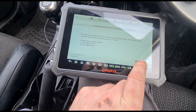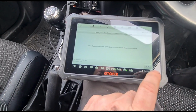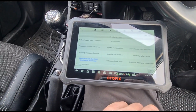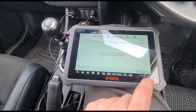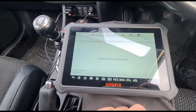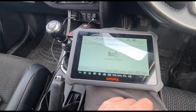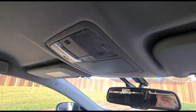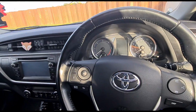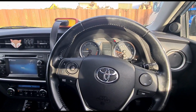Okay, so I'm going to try this again, and then clear the codes again. Okay, that's done. So this time I'm going to wait until the ECU shuts down and then we'll restart it. Okay, so again, that hasn't worked.